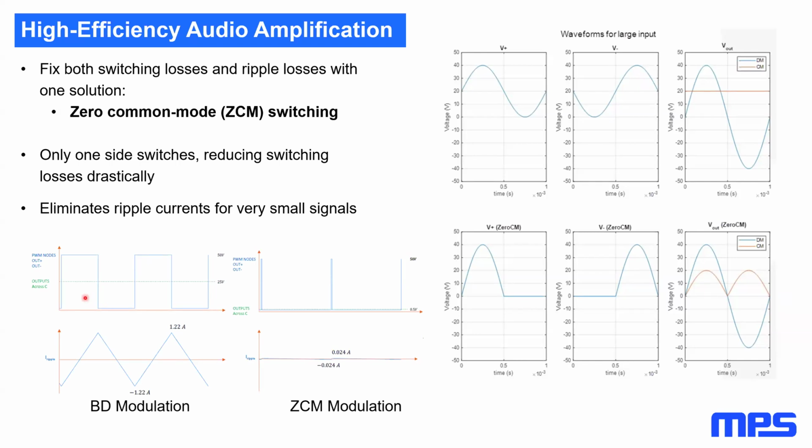On the left, we see again the traditional case. So when not driving anything, we are typically switching at 50% duty cycle. So here we see the PWM node going up and down 50%. And as a result, we have this ripple current that runs through the power stage and the output filter inductor. Again, we are wasting a lot of power here while not driving any audio to the speaker load.